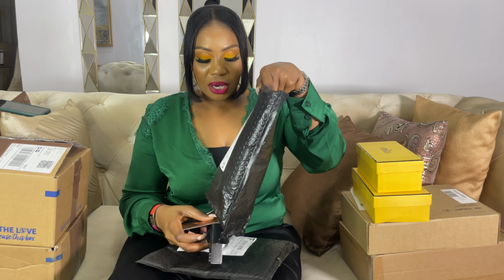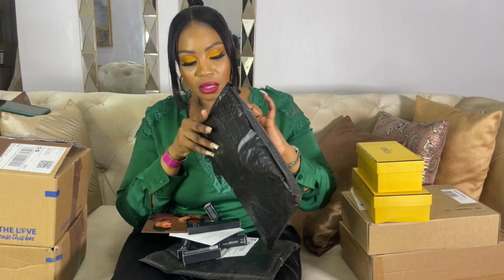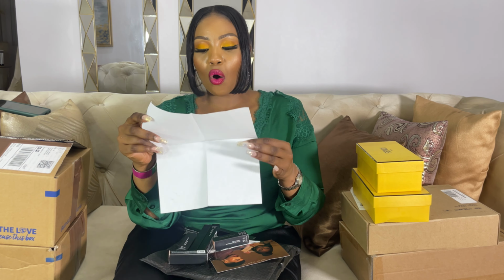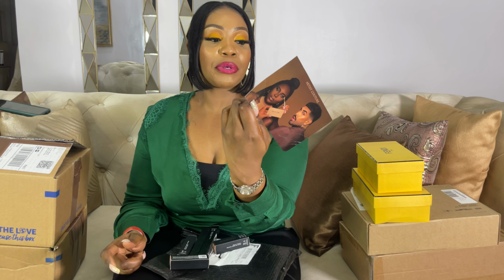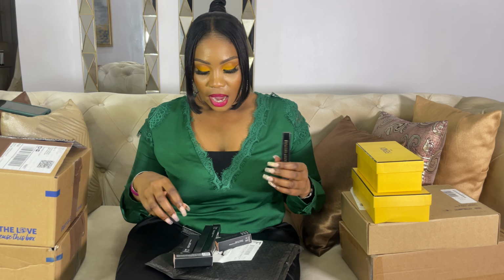Let me bring out everything that's inside. Okay, I think it's all done. So this is all my shipping information and the products I purchased. These are all lip products. I have 7 in here. And this is the card with the Supreme Nudes Matte Masterpiece images. I love this collection. I love, love, love.